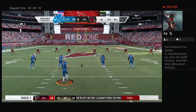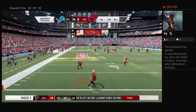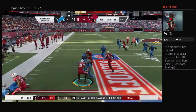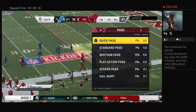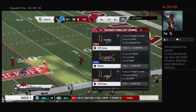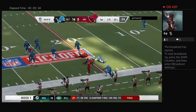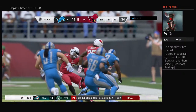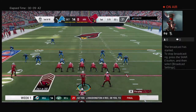Set now to kick this one away, and off it goes. This fielded at the 2. And he'll take this up past the 20 and down at the 22-yard line. Let's go. At their own 22-yard line. Let's go now. Arizona's offense at the line, ready to get their drive started.